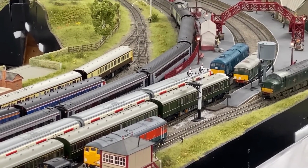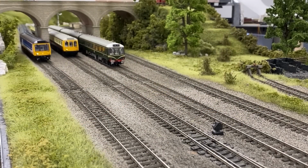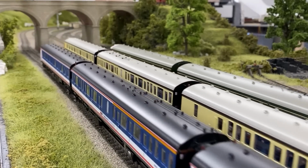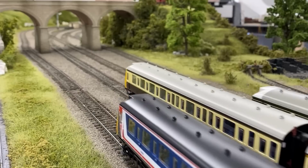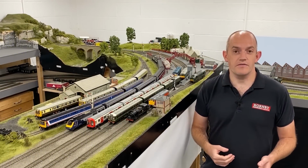On the layout, we've got an original BR green livery unit, and that's an addition to my own collection. Plus we've got a review sample of the Network Southeast livery set, as well as Kernow Model Rail Centre's exclusive limited edition chocolate and cream livery set, which was done for the Great Western 150th celebrations in 1985.